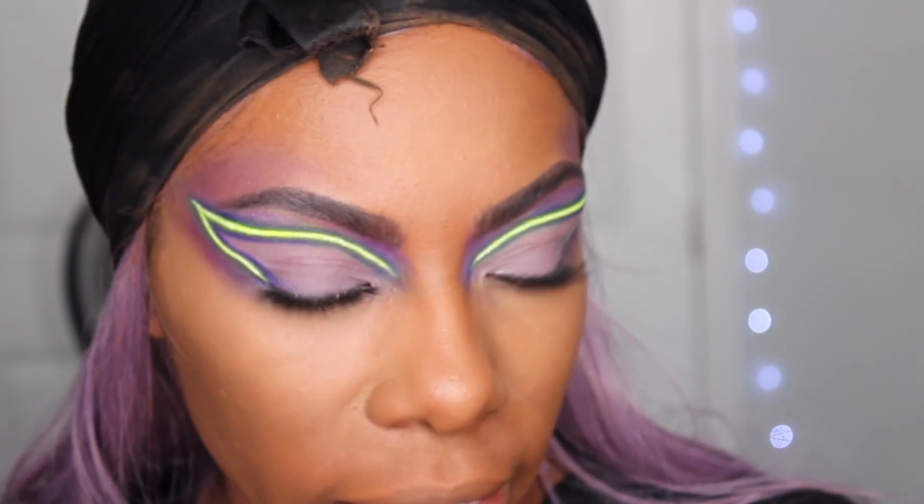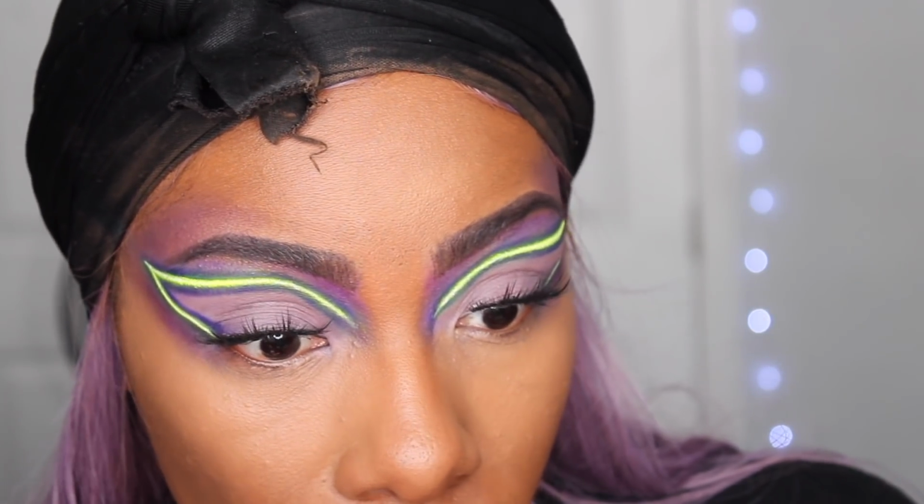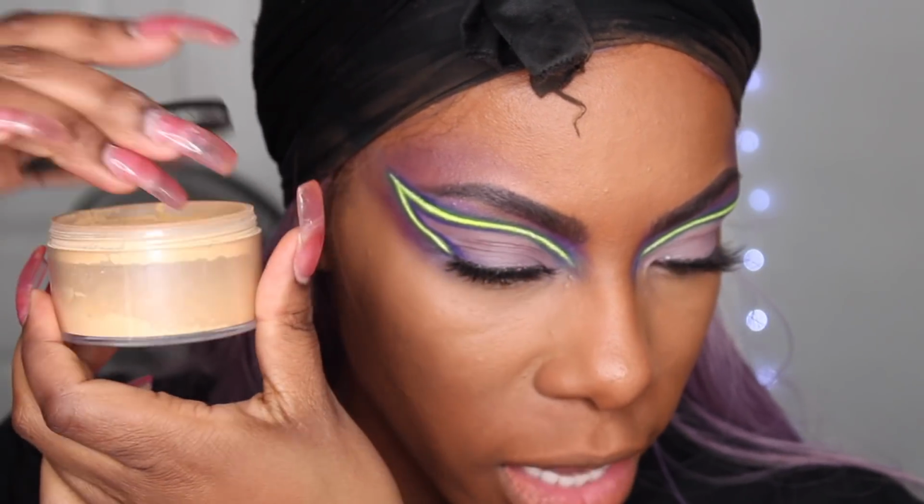The concealer, I like it. I definitely think that I will be buying this more. I definitely love the coverage of it. Now I'm just going to set that concealer with my Sacha Buttercup setting powder.